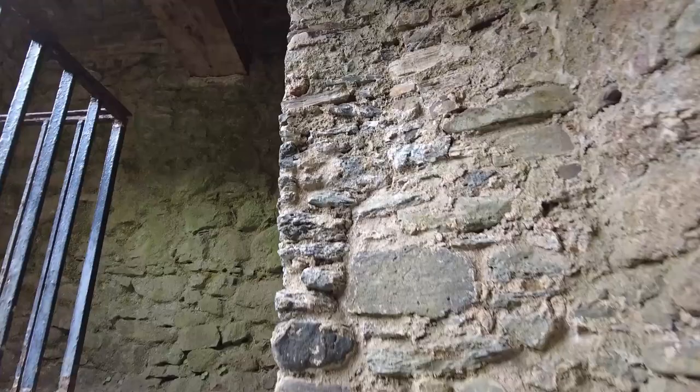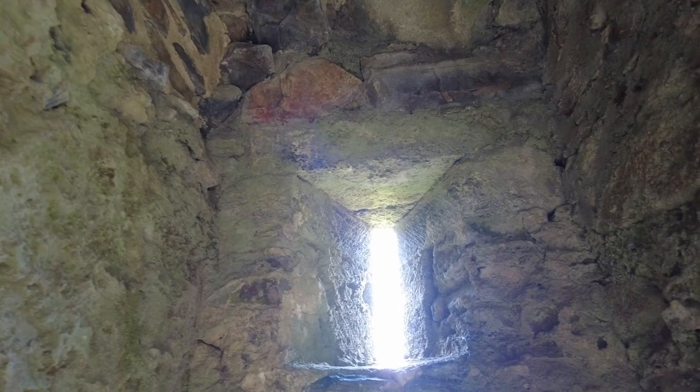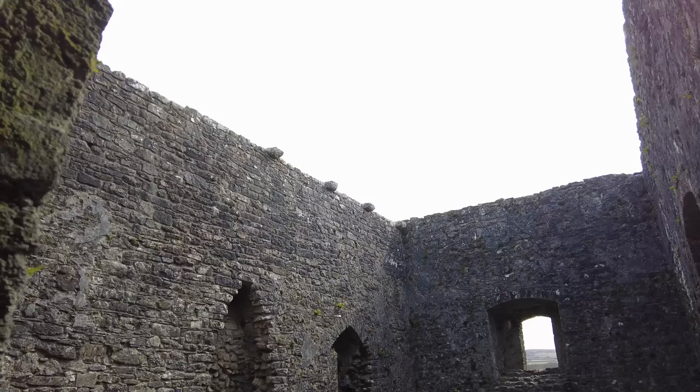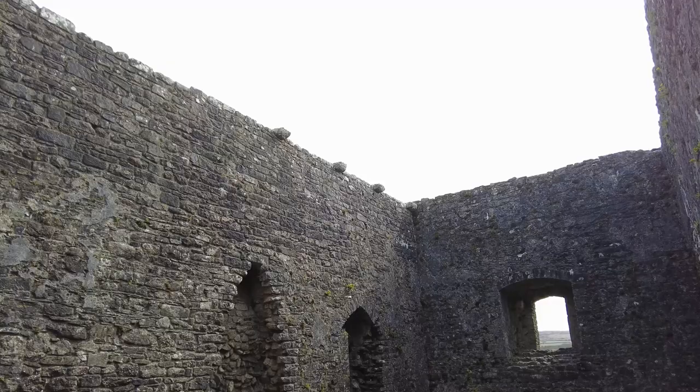Safety put in here, because when you get up a little higher, you can really see that. And of course, it would have been a wonderful vantage point right over the countryside, and you could fire your arrows out of these slit windows. It looks like on the left-hand side there was probably a fireplace of some sort on that particular level.